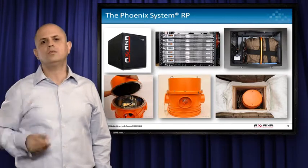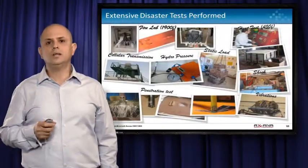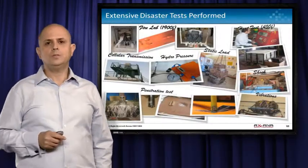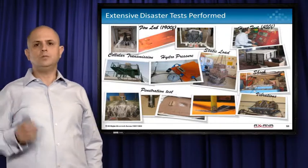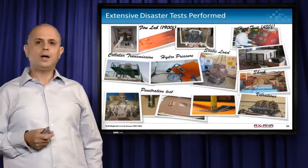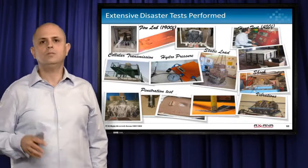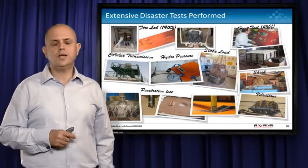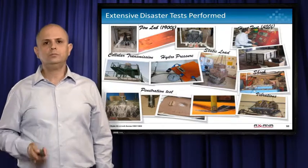So we've built this box to be disaster proof, and tested it, of course, and this is our next slide. We've put it in special furnaces. We've put it in disaster simulations. We've thrown things at it. We've put 5,000 pounds on it. We've subjected it to the vibrations of earthquakes, and it basically sustained everything and was transmitting data right after.